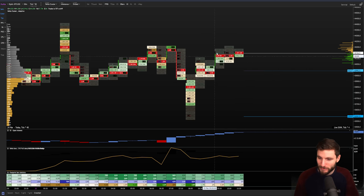But at the moment, we're just in this sideways range, back up against that level where the exact same limit orders were before, by the way. Just pretty interesting to note.